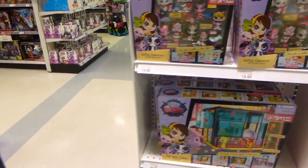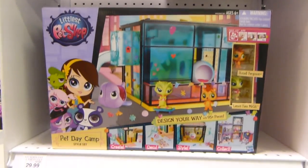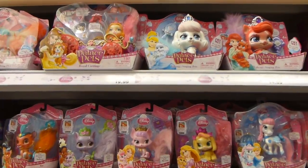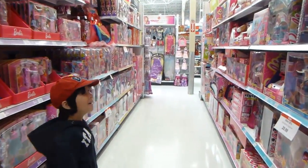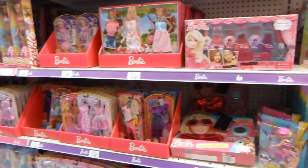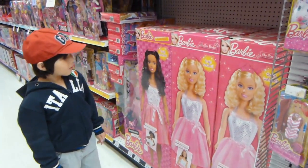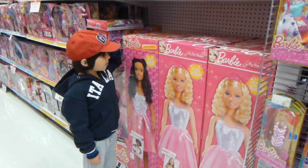Here they have Nellis Pet Shop with figures and building sets. And more pets. Look, pink shells. That must be for girls for sure. See? A lot of dolls. Look at these Barbies. Who's taller, me or the brunette? Looks like I'm taller.